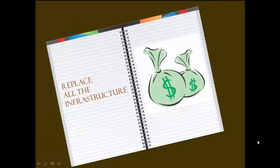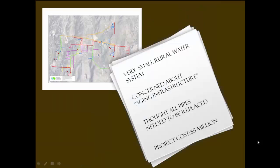The first one being, we're going to replace all the infrastructure. So the idea that I believe my system is, quote, aging, I need to do something about it, I'm going to replace the whole thing. So this is going to take some money if we're going to do it that way. And I kind of liken this a little bit to if you have a car and you get a flat tire, you're going to get a brand new car because you feel like since the tire went, everything is going to go. So we want to think a little bit about what that means.